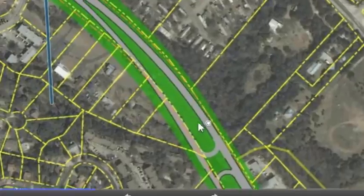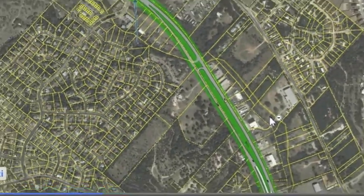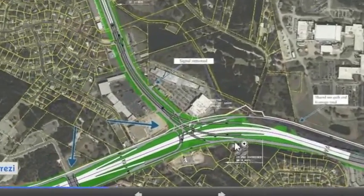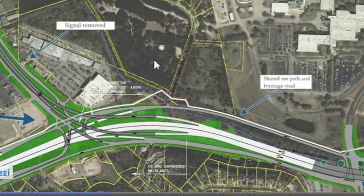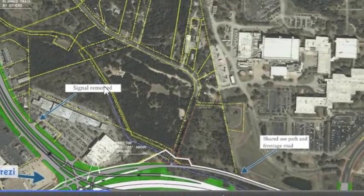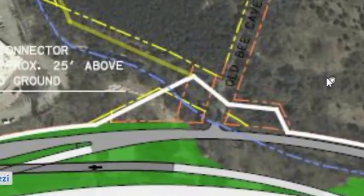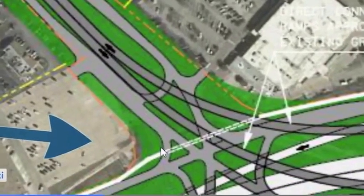This concept, as with all the other concepts, portrays our initial attempt to include shared use bicycle and pedestrian facilities within the project. There are other trails being planned in the community, such as along Williamson Creek and a trail connecting to the Barton Creek Trail. Shown in white are possible alignments for these shared use facilities that could connect to these trails.